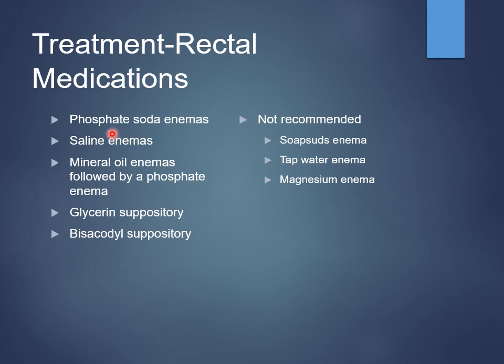I've seen them try to use a whole adult Fleet's enema in a kid who's like 2 or 3 years old, right? And that's just not appropriate. Make sure you're dosing that appropriately for them. They have a pediatric size and they have an adult size. Just because it's pediatric size doesn't mean you have to use the whole thing. They can use half of that for really little kids, okay?